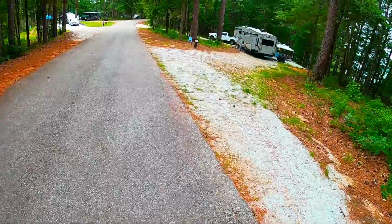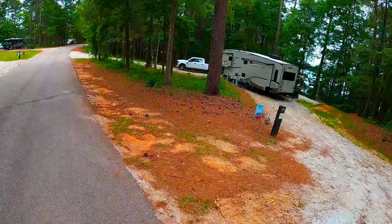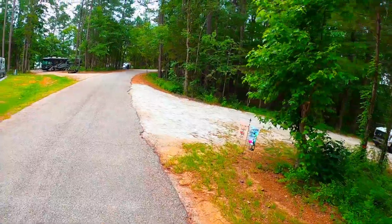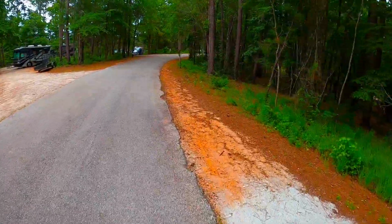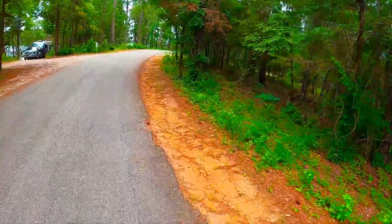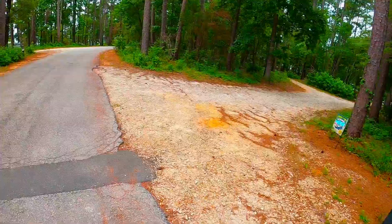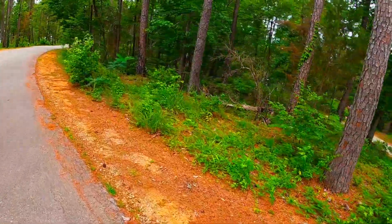And site 11 is a pull through. It looks a little tight on a turn, but it's a nice level site, a nice big site. Site 12 is way back in the woods there. Looks like it has its own little turnaround loop in it. Nice big site way back in there.